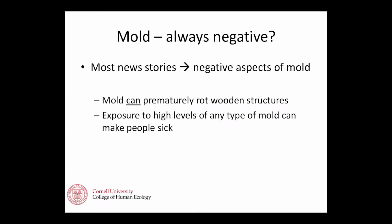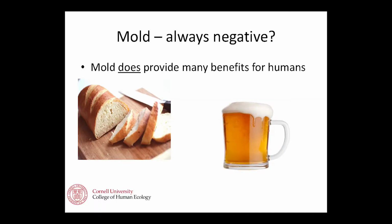Okay. Is mold always negative? Well, most news stories we hear the bad things about mold. It can permanently rot wooden structures, and exposure to high levels can make anybody sick. Even if you don't have asthma or allergies, if you get exposed to a lot of mold at one time, you can develop allergies to it. So there are some benefits for humans. We've got bread and beer because of mold.